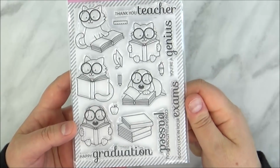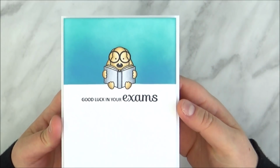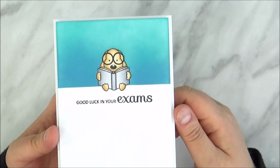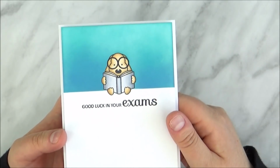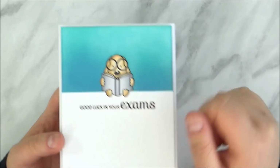And again, there is a die set that you can purchase separately that coordinates with this set. And this is the card that I made using that set. Kept it very simple, just stamped out one of the little puppies with the book, the sentiment there underneath, and then did a bit of ink blending in the background, and then added some crystal glaze onto the glasses, which I just thought are really, really cute.